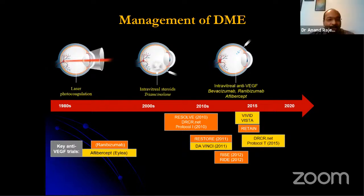In the 80s to the turn of the millennium, intravitreal steroids held sway, up to the current era of the anti-VEGF triumvirate, namely bevacizumab, ranibizumab, and aflibercept.